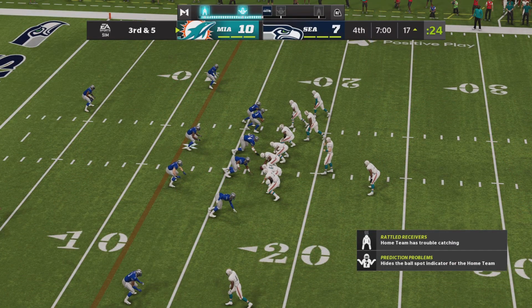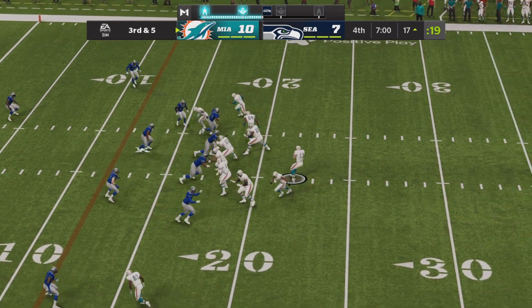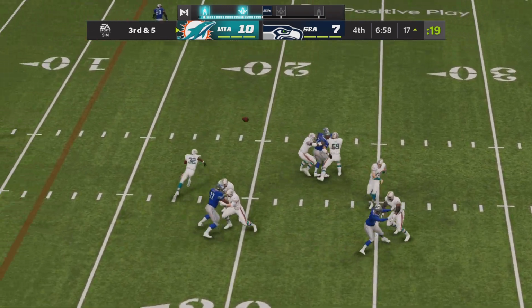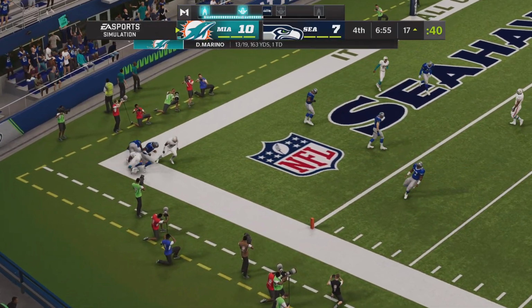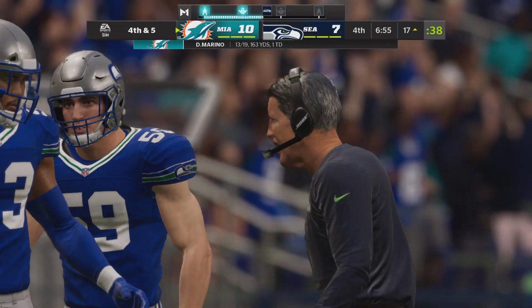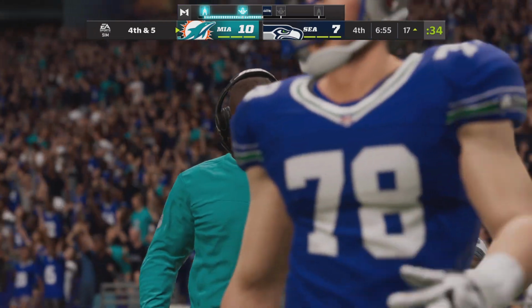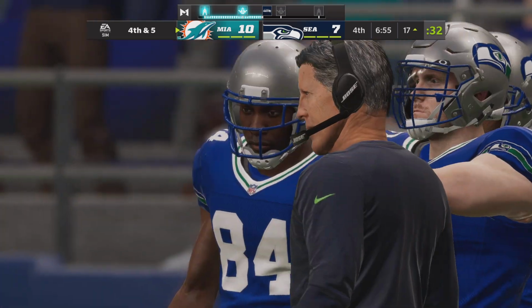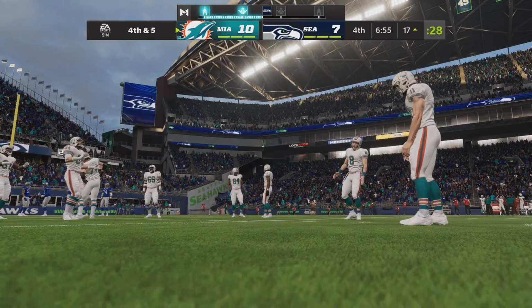The Dolphins on 3rd down. They've been good. 3 for 4 thus far. This will be 3rd and 5. He'll look to throw. Looking end zone, but it's incomplete. Well, that was certainly an aggressive call and an aggressive play. Instead of just going for the 1st down, took the shot in the end zone, went for the touchdown. And on 3rd down, they said, forget about the sticks. We want 6.